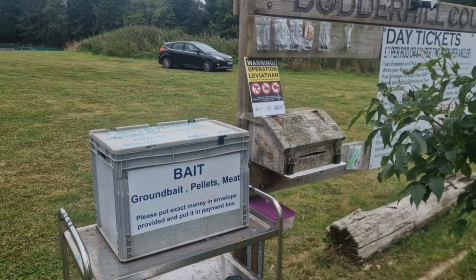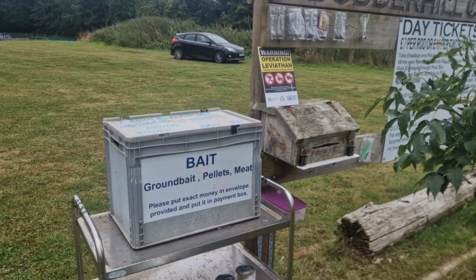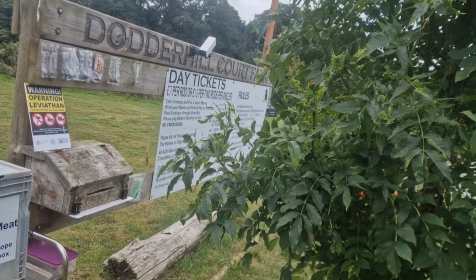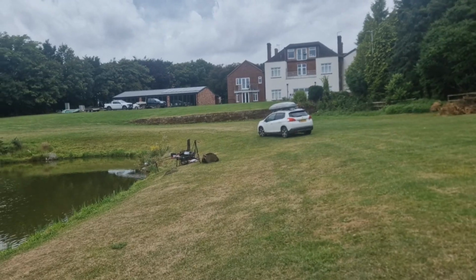I think you can book the lake for a night, but you have to book that cabin or something. I'll show you the board now. The owner's phone number's on there, and fair play, he answers very quickly and regularly, so that's refreshing. Yeah, so you just put your envelope down here in the box with the money, and you can actually buy bait and stuff. All the rules and stuff there. And as you can see, you can park behind your peg.